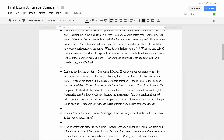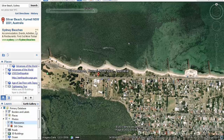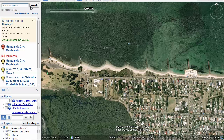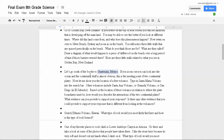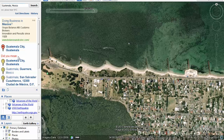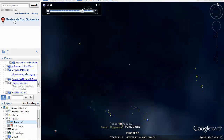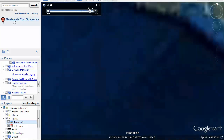All right, let me show you what I mean. Let's go down to Guatemala, Mexico. Actually, that would just give me Mexico. All right, there we go. Guatemala. Type, copy, paste in. Guatemala City. Did I spell it wrong? I guess I should change that. I guess I should put Guatemala City in Guatemala. Yeah, that makes sense.